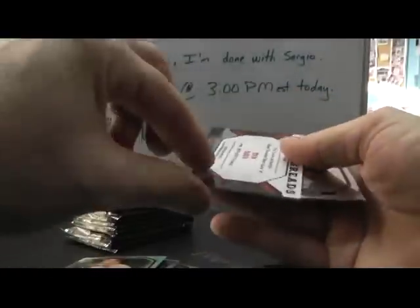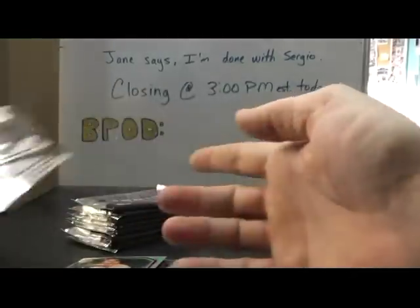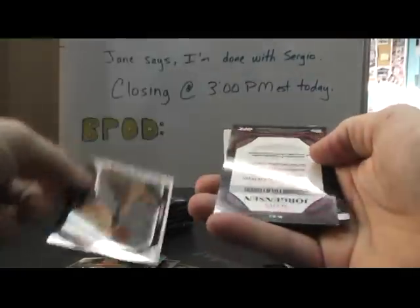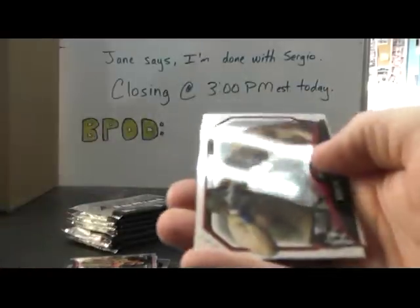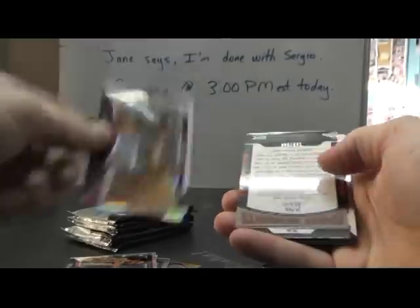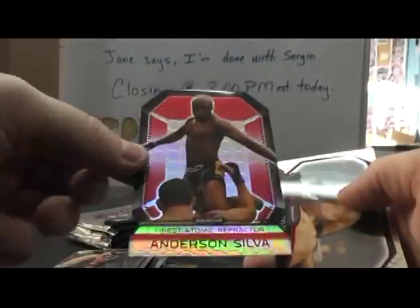888, Jake Ellenberger, Eric Koch, Tiny Fighter Gear, not numbered, and base. Ben Henderson, numbered to 388, Scott Jorgensen, on-card autograph, not numbered. We have Alicia Sequeira, 888, numbered to 388, Jose Aldo. 888, Rich Franklin, numbered to 888, red, Anderson Silva. And base.